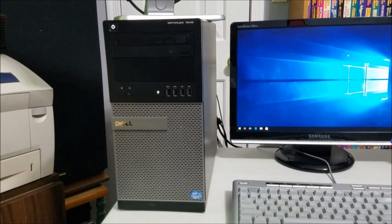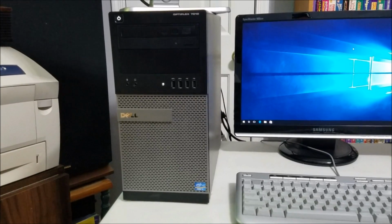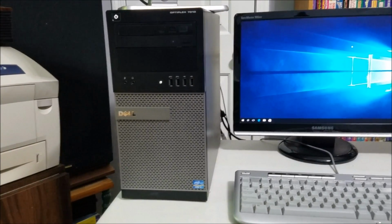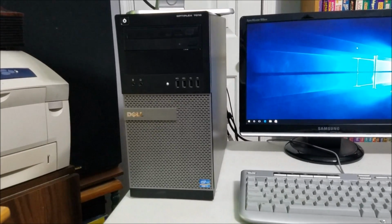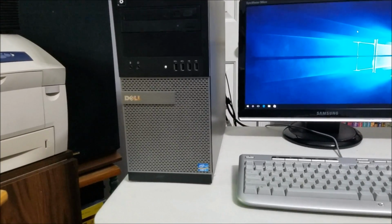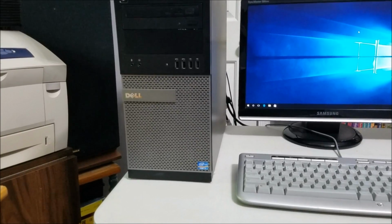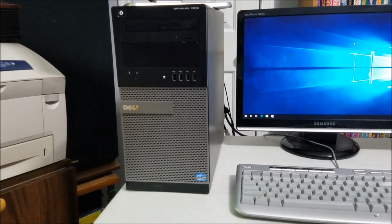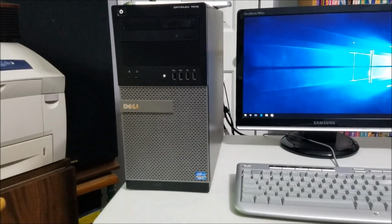Now, someone did mention that they were proprietary systems, and that's why they didn't like them. I really haven't seen anything proprietary about this motherboard. I've checked the ATX connector. It's just a standard 24-pin ATX connector. It has the standard 4-pin P4 connector.